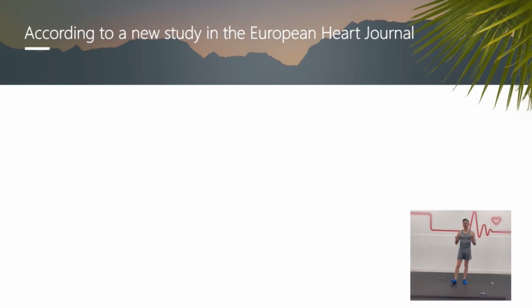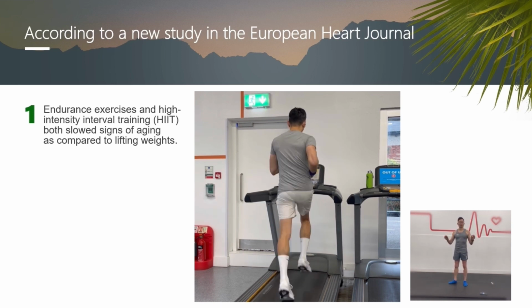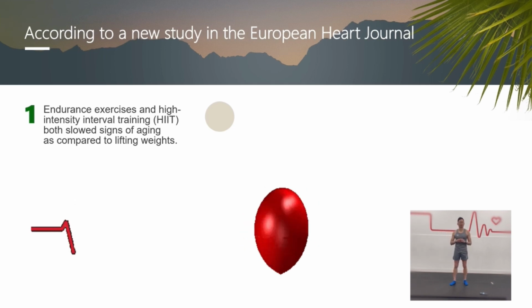According to a new study in the European Heart Journal, when it comes down to the anti-aging effect of exercises, endurance exercises and high-intensity interval training both slowed signs of aging when compared to lifting weights, at least on the cellular level. These exercises keep your heart rate up and can keep yourselves younger for longer.